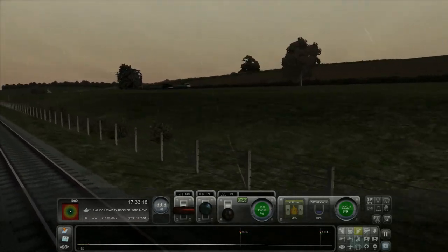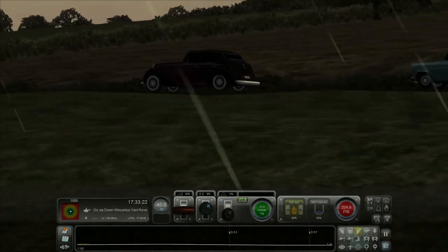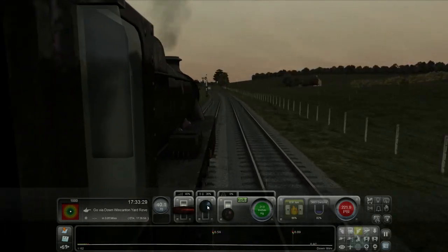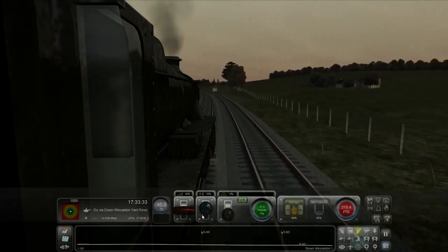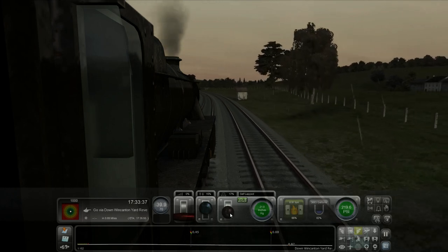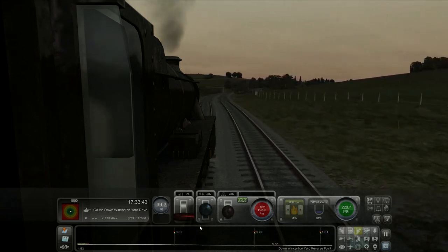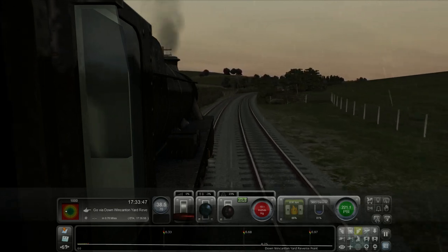A couple of old cars up there. Very posh one out front. Right, let's ease off the old thing and start to slow down a bit. Less than a mile now. You can just do a slow stop into the station.